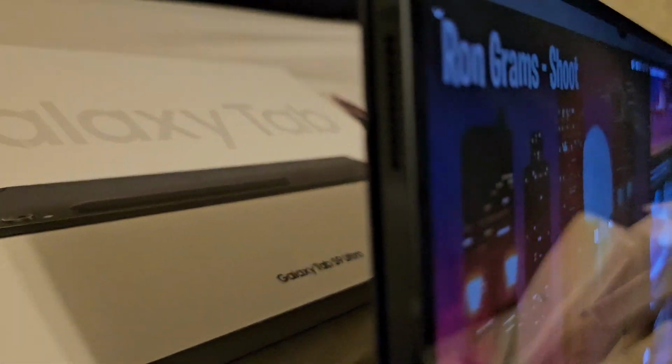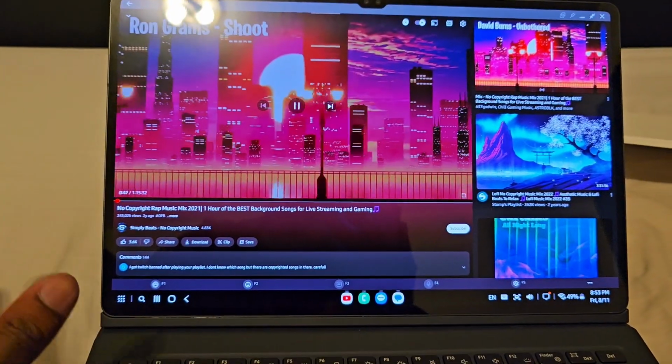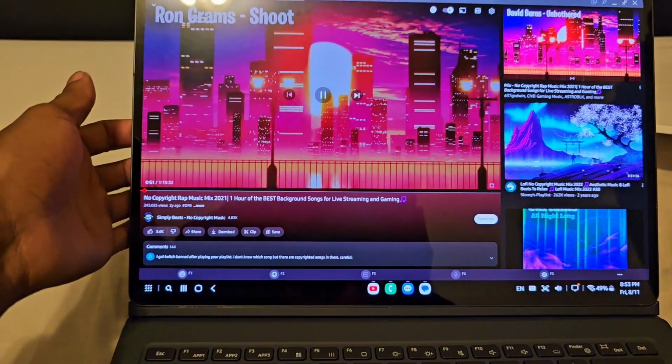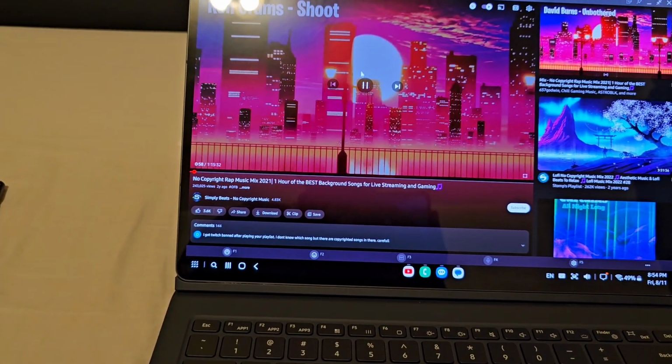You can hear the bass. Wow. And this song is really good, by the way. But the sound. You can hear it from the funk. And it does vibrate when it plays. Nice. Pretty nice.